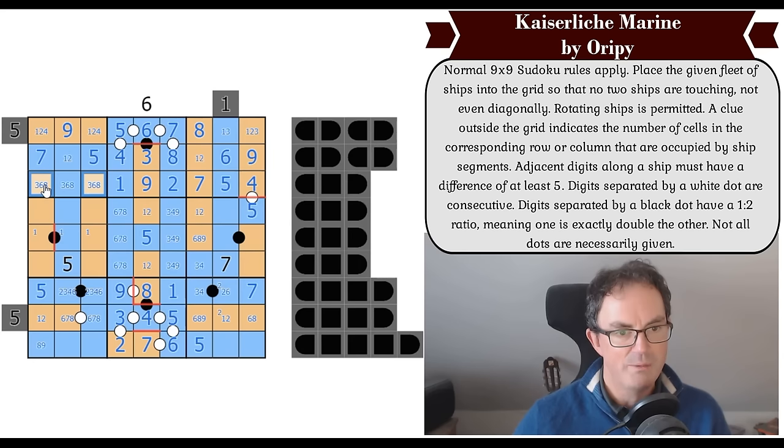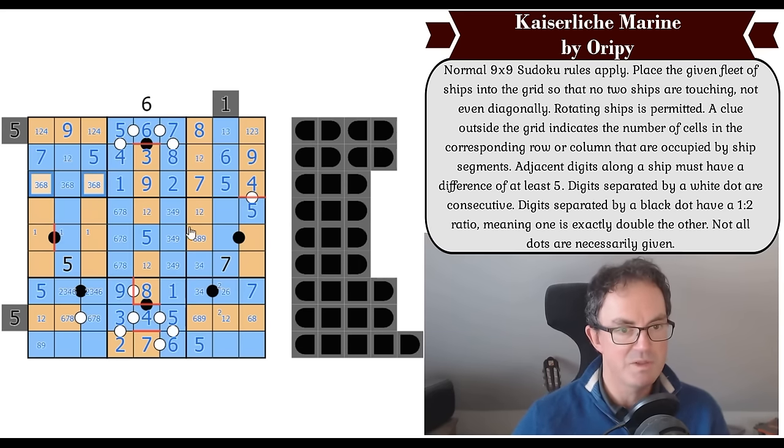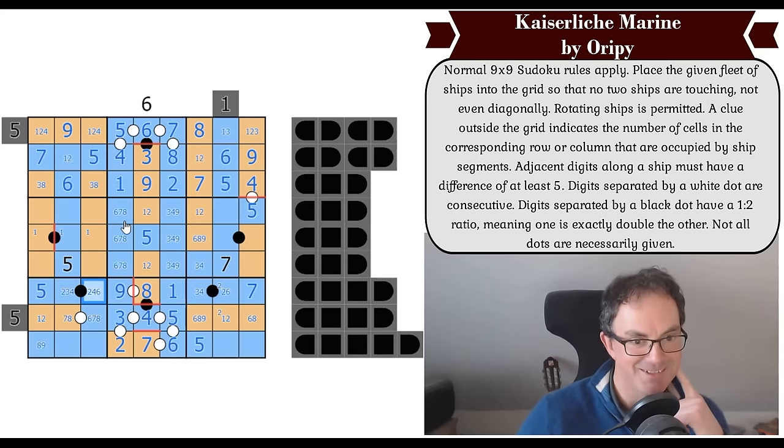Right, but what about these digits? Well, neither of these can be six because they need a one beneath them by Whisper's logic. So that's gorgeous. So this is a 3-8 pair. This becomes a six. That knocks six out of there and here, which knocks three out of here. Oh, bobbins, come on. It must be close to cracking now.